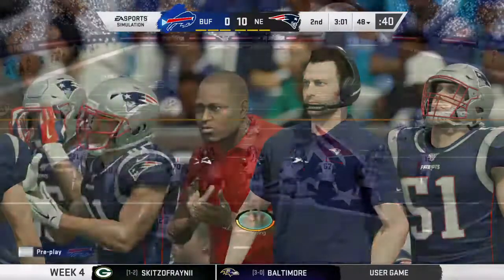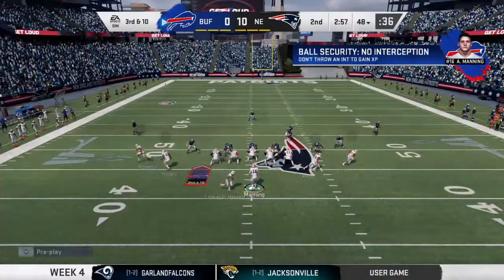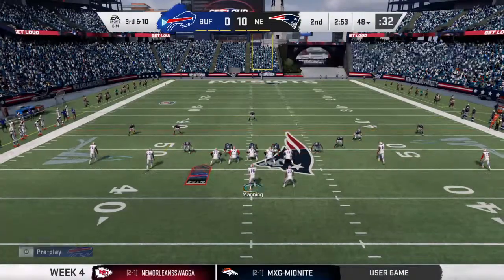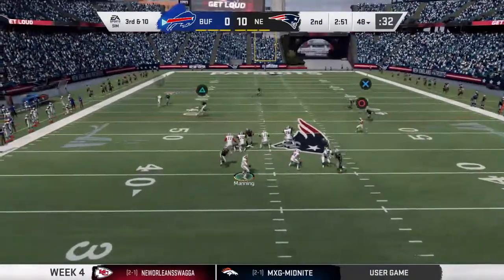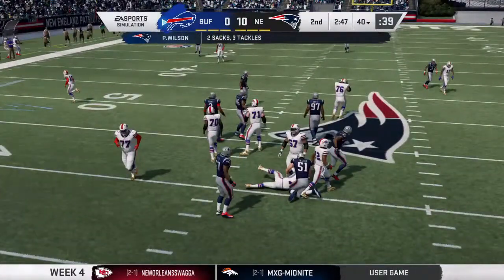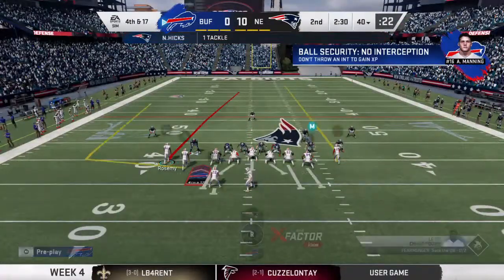So a decent gain, but all for naught on the penalty. It's too bad, isn't it? They were feeling pretty good about it. The only people celebrating, the guys who just gave up that play. Throwing is Manning on third down. Nowhere to escape, and he goes down. And how about this? 4th and long, and they're going to go for it.